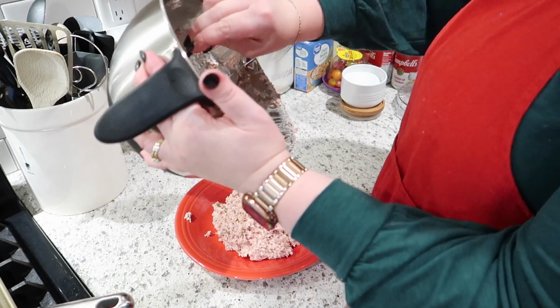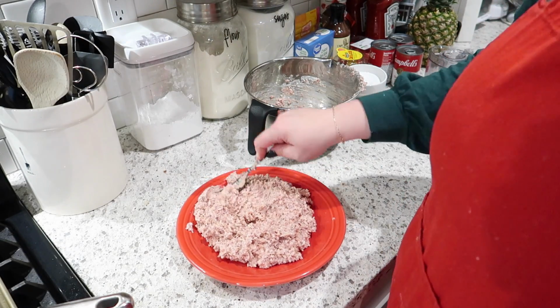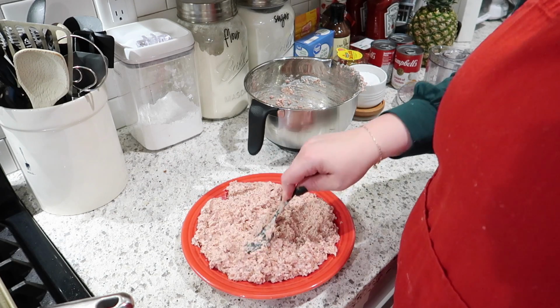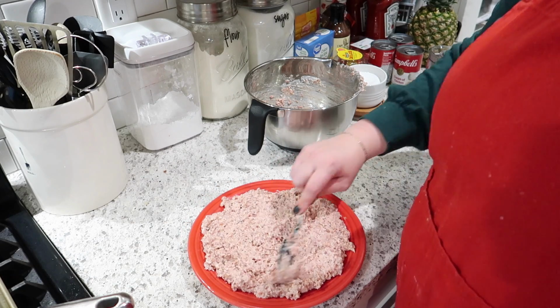Okay, so now we're putting this mixture on a plate. The purpose of this is just to cool it down so we can form little balls with it. So I'm gonna spread this out, cover it with plastic wrap, pop it in the fridge, and then it will be ready when we are ready to cook dinner later.